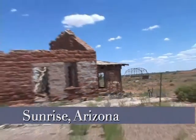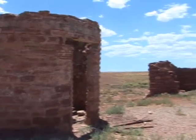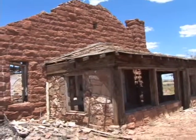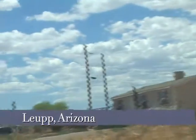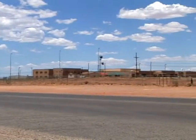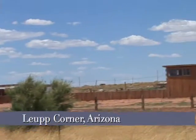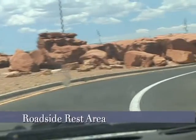Sunrise, or Old Leupp, looks like it hasn't been inhabited for a long time. Leupp Corner looks something like a rodeo ground. And then just down the highway after here, there's a real pretty rest area.